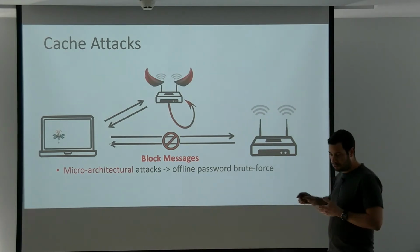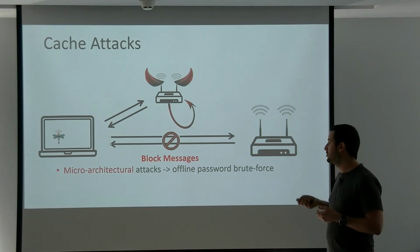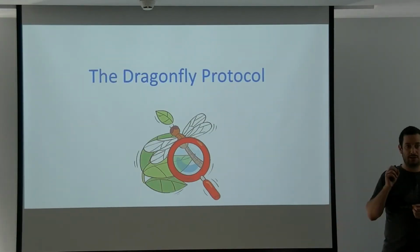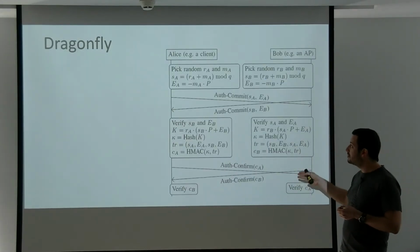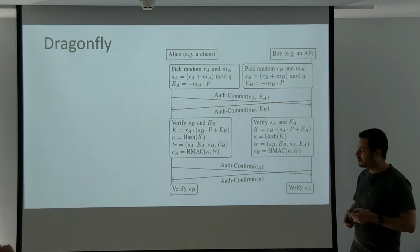Okay, so this is the test scenario. This is very nice. And now I'm going to try to explain how some of those attacks work. To do it, we need to understand some details about the Dragonfly protocol itself. So this is the Dragonfly protocol. There's a lot of cryptographic calculation, several hashes, some calculation of points.